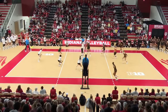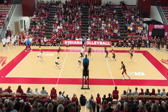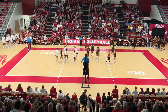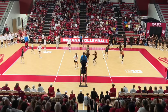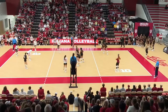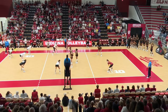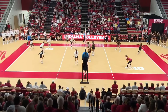That one's well dug out by Livings. Front pin attack and an overpass to an end of the set. And Hayworth couldn't keep it up in the air as it's a kill for Leah Ford. As Gosnell will check back into the game in place of Adanya Famuina, and Gosnell the one to serve. Eight is the score. Neither team able to get something started.